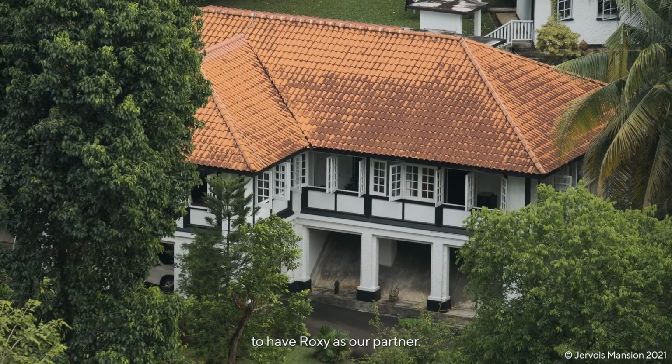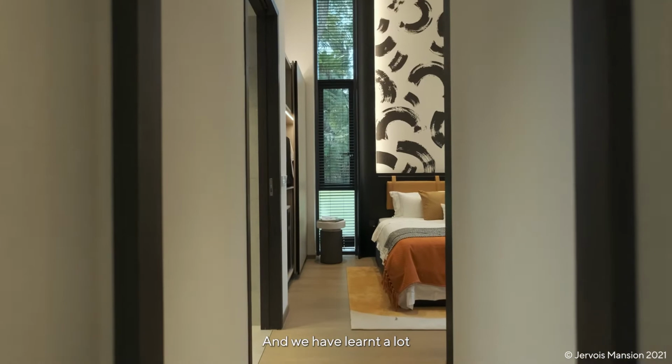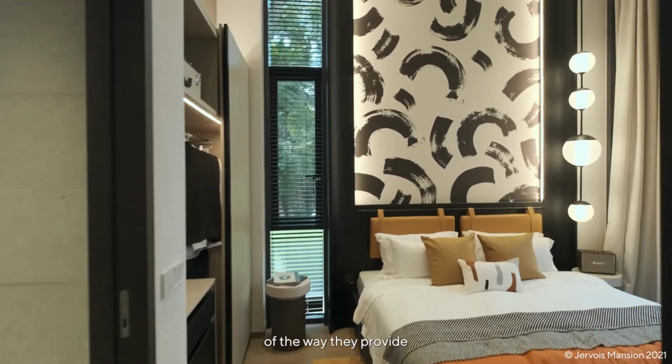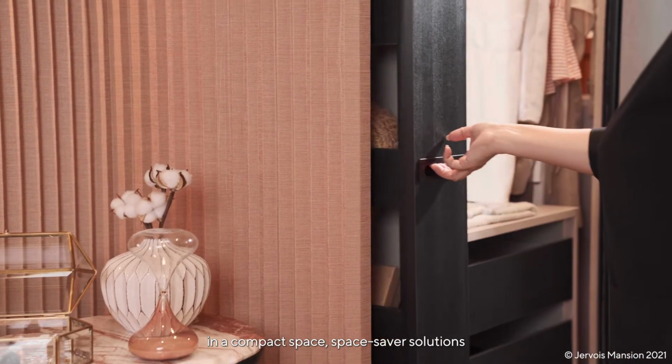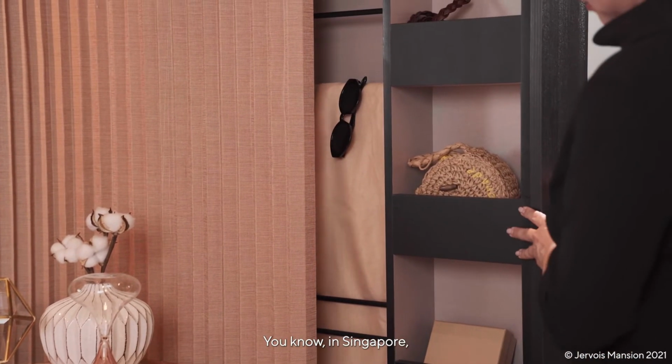Singapore living is getting more and more compact, and that is a trend. It's almost irreversible, and I think we are very fortunate to have Roxy as our partner, and we have learned a lot from Roxy in terms of the way they provide, in a compact space, space-saver solutions that are very smart. You know, in Singapore, where every inch of land is very precious, these kinds of space-saver smart solutions are very precious.